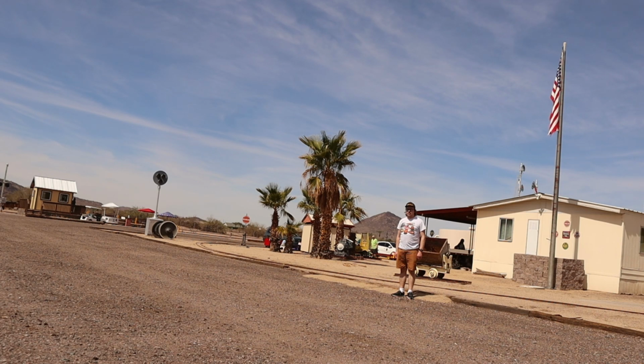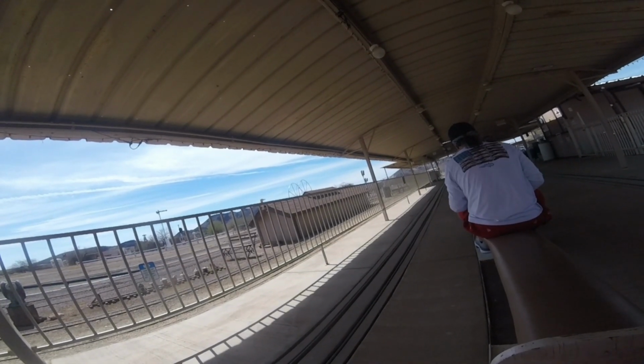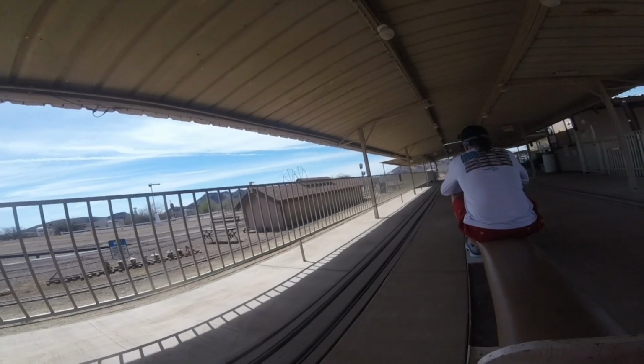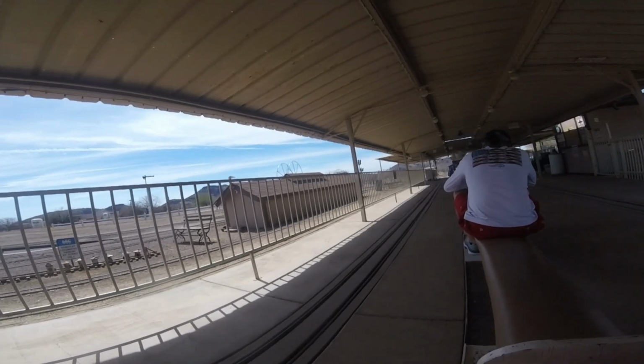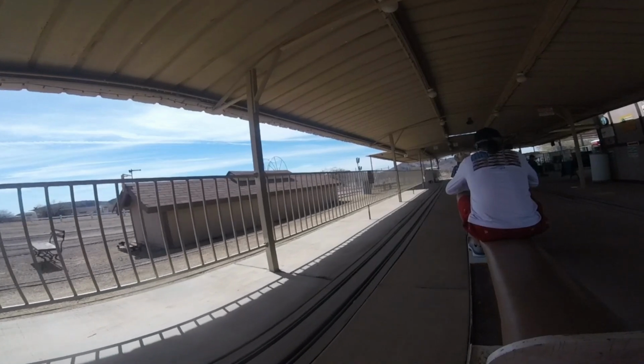Also today, I'm at the Adobe Mountain Railroad Museum and Maricopa Live Steamers, in Glendale, Arizona. The Adobe Mountain Railroad Museum and Maricopa Live Steamers is located on 23280 North 43rd Avenue in Glendale, Arizona, and is open only on Sundays from October till Memorial Day weekend. Also, admission to the site is free.